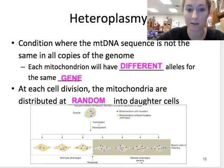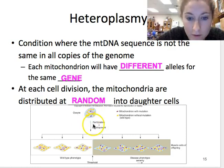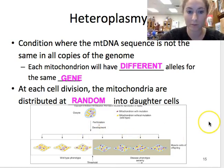Heteroplasmy is the condition where the mitochondrial DNA sequence is not the same in all copies of the genome. So each mitochondria will have different alleles for the same gene. In each division, the mitochondria are distributed at random. Think about mitosis and meiosis into daughter cells. Basically in meiosis, it's going to get passed down, and it's going to be distributed at random.